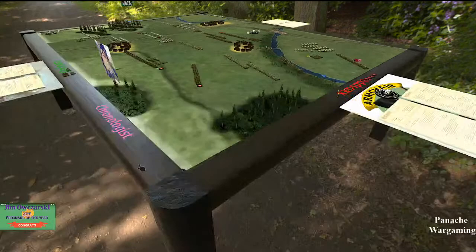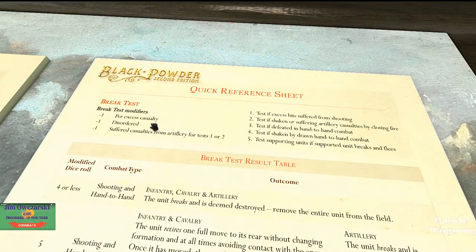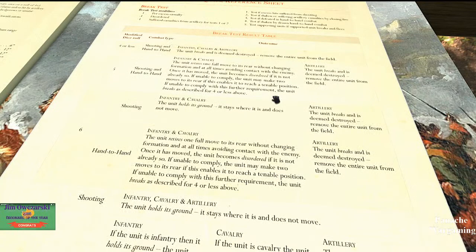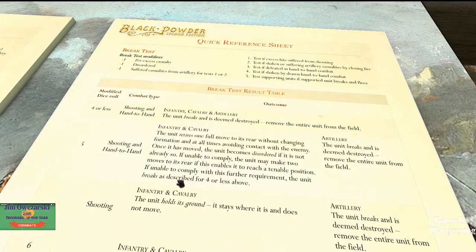Oh, hang on, though. The one thing I do have to check. Both disordered. You both had 4. How many excess casualties did you have? 2 each, right, Jeff? Yes. You had 5. So Jeff, you rolled a 6, because remember, you have to take a -2 for that. All right, so I take a disorder. Yeah. 6, and you took a 5. That's it. You both just take disorders.